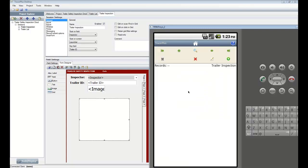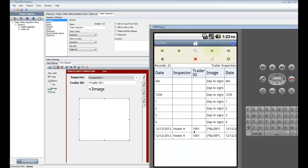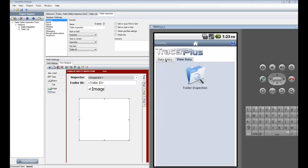So if I were to go to the trailer inspection here, I think I have a number of other records within my database. But you can see these last two records that I filled out have the current date, the inspector that was performing the inspection, as well as the other information that was saved. You could select this information if you'd like to and edit it as well. Okay, now all of the features, again, that are available in Windows Mobile are also available in Android.